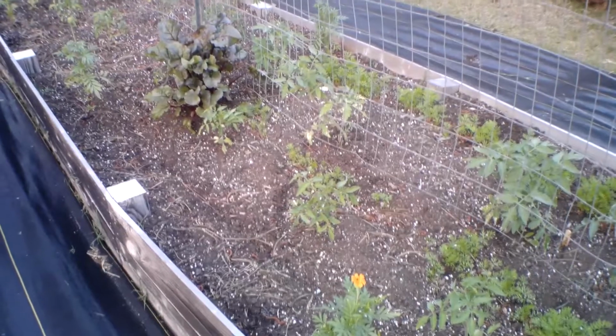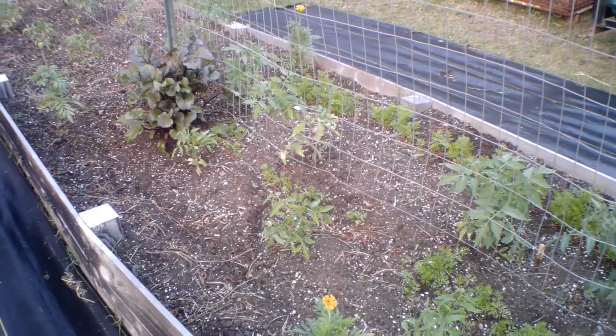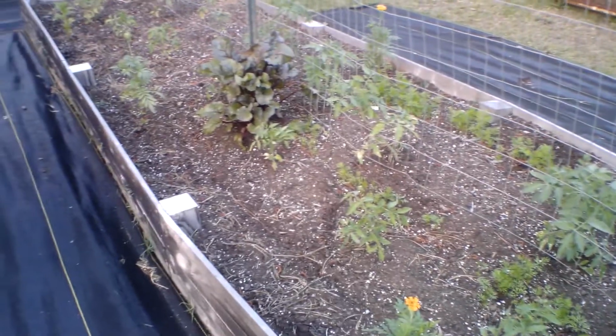I was sitting in here yesterday looking at this. I'm like, well, dang, the tomatoes are a long ways away from that. So it's going to take some extra effort to get this thing trellised properly. And this tomato right here is going to be crashing into that tomato. So I'm going to have to do some strategic maneuvering here on these tomatoes.